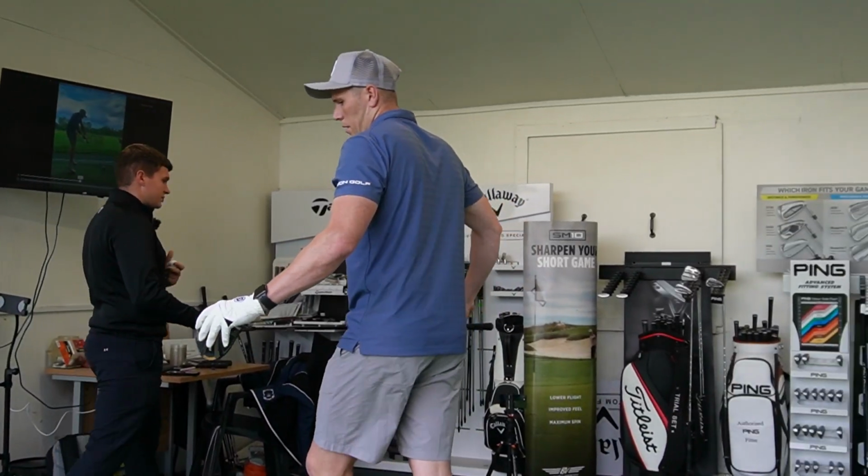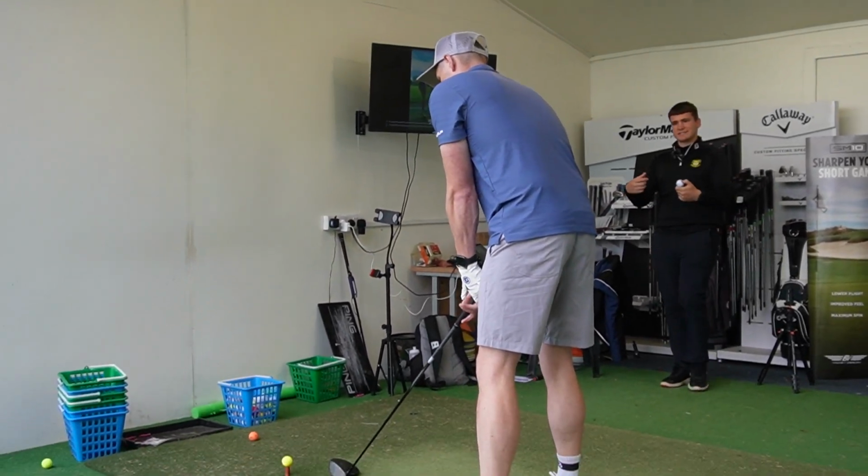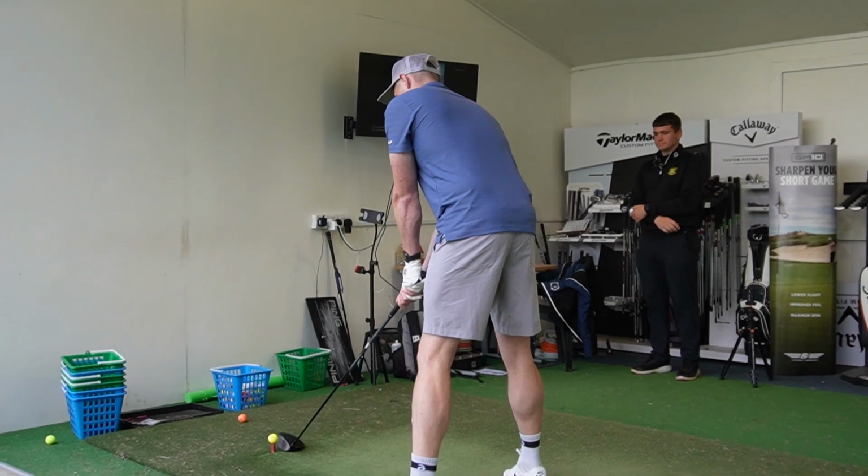Down the line, maybe we look at it next lesson, something like that. I think I can do more damage with that drill and setup ideas than I can in changing that movement to start with.